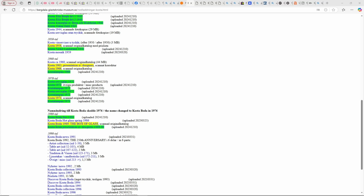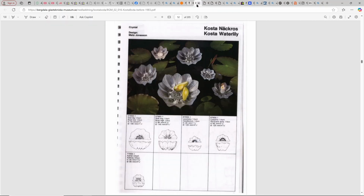So the label said Costa Boda, and they didn't join up until I think 1974. I think it was the year, it might have been 1975. I've gone to the Bergdala Glastechnica website. So this is the last Costa catalogue I've got here, 1974. And then the next one after that is 1983, where it's Costa Boda. I thought, that's where I've got to start. And where am I now? Here we go. And I found it. Strange but true. So I'm not sure which one it is. I think it might be this one. It looks a bit more like this one here.